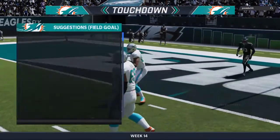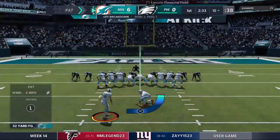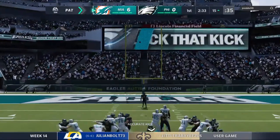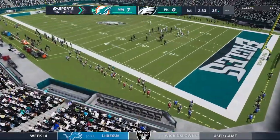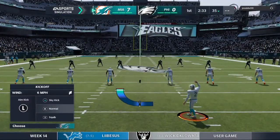O.J. Howard. O.J. Howard with touchdown number 7 on the year. And the Dolphins are going to take a first quarter lead. For good reason, quarterbacks want to get the ball to the perimeter to their wide receivers for big plays. But in this situation, it felt like, based on coverage, he knew that he wanted his tight end to have the football, and for good reason.